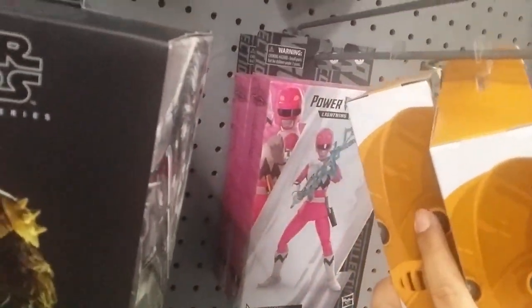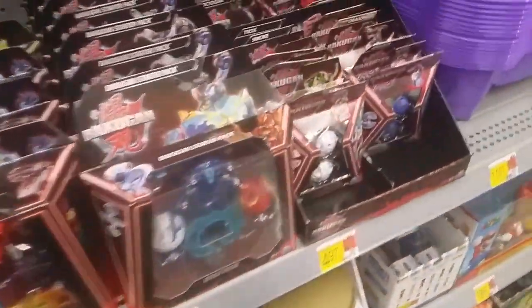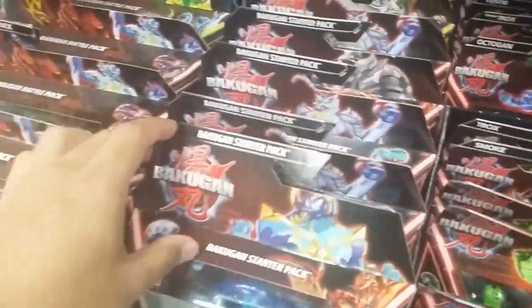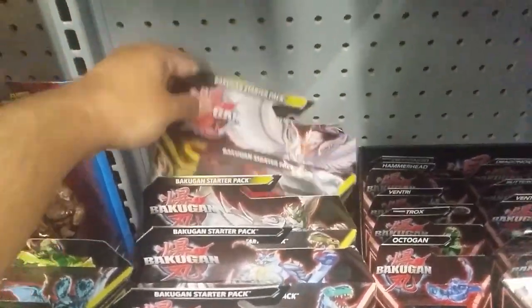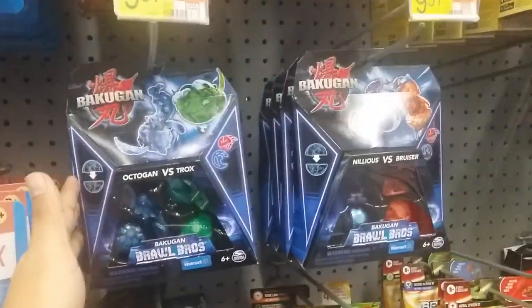They still have the CEO Cog right there. Nobody's even buying. They still have, I forgot her name, I think Cat. There's Cassie right there. Nobody's even buying her. There's the Snake Eyes and Timber Dogs pack for Bakugan. They still have the Titanium Dragonoid. That's the core version, not the other one. They have the 5-pack. And the other two, I need to get those. Same with Street Brawl. The Bamboos. Bakugan, the Walmart exclusive one, which I still need.